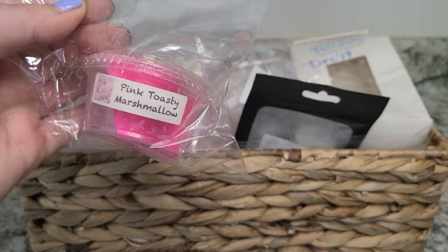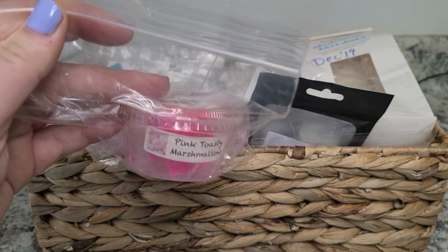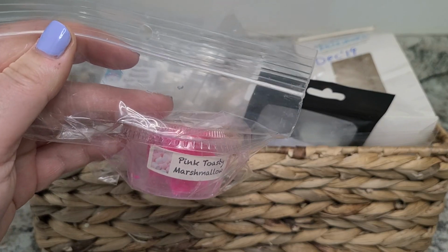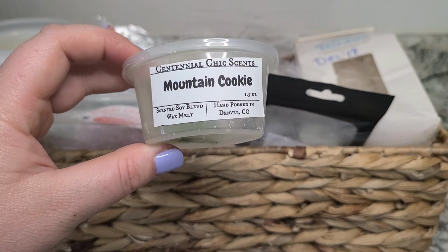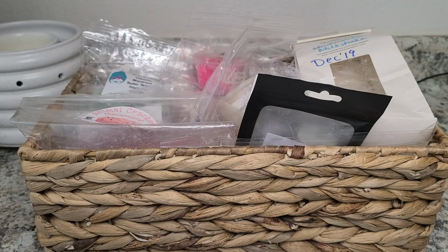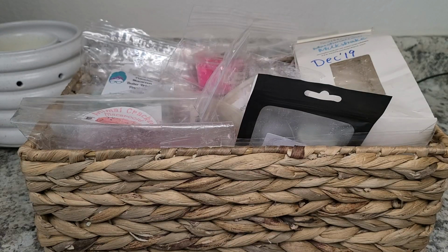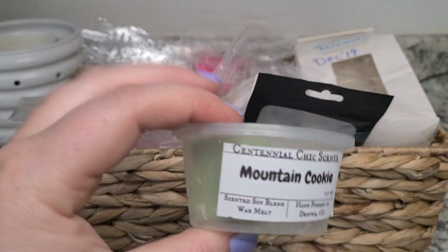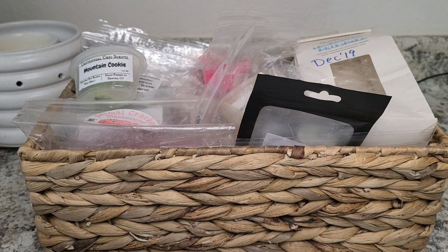We have Pink Toasted Marshmallow from Beezy's. This one was okay, but it's a very boring scent by itself, so I'm definitely going to mix that with something. We have Centennial Chic Scents in Mountain Cookie. This one was amazing, but I just have a quarter of that shot cup left, so not much, but I have some other similar scents in here that I can also put in there.